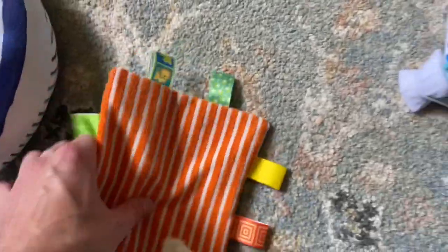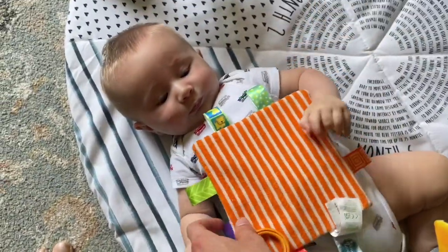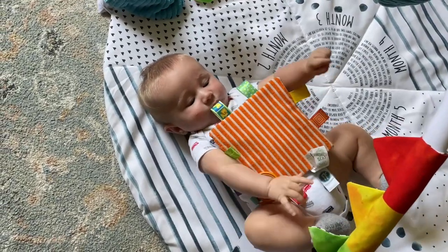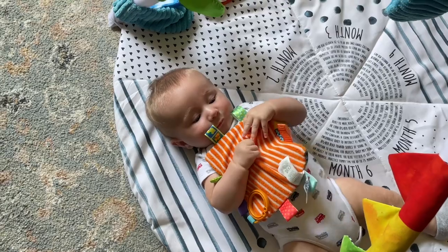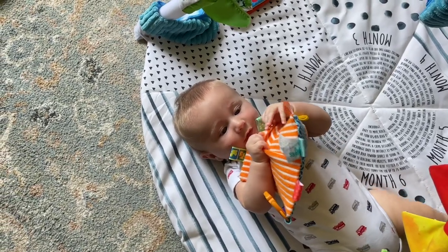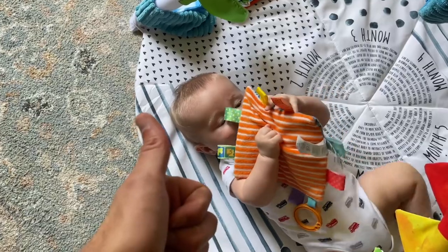This is another one of his favorite toys. Let's see if he'll grab on. He's been grabbing on to things and pulling it towards his mouth a lot. There you go. Good job, buddy.